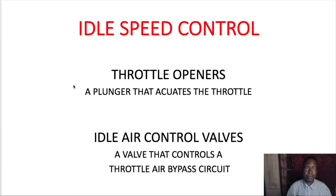Idle speed control, throttle openers, IAC valves, idle air control valves. You see a lot of these in the older cars. Throttle openers and idle air control valves are found on fuel injection cars, with throttle openers on some fuel injection but mostly older carbureted cars.